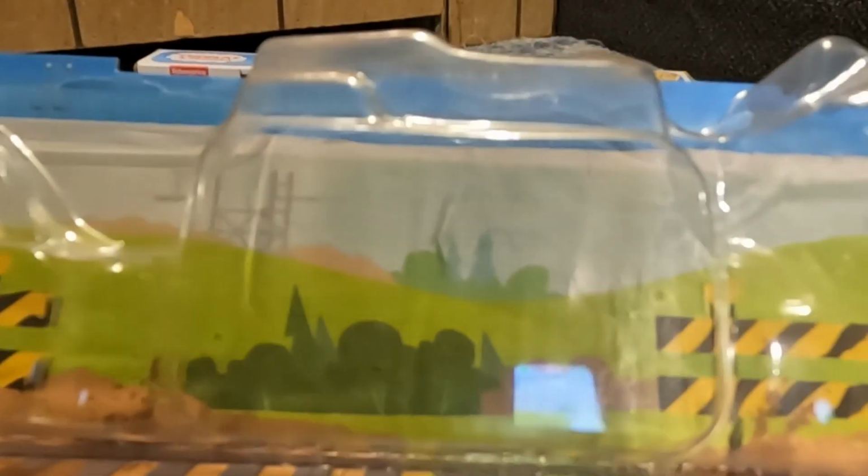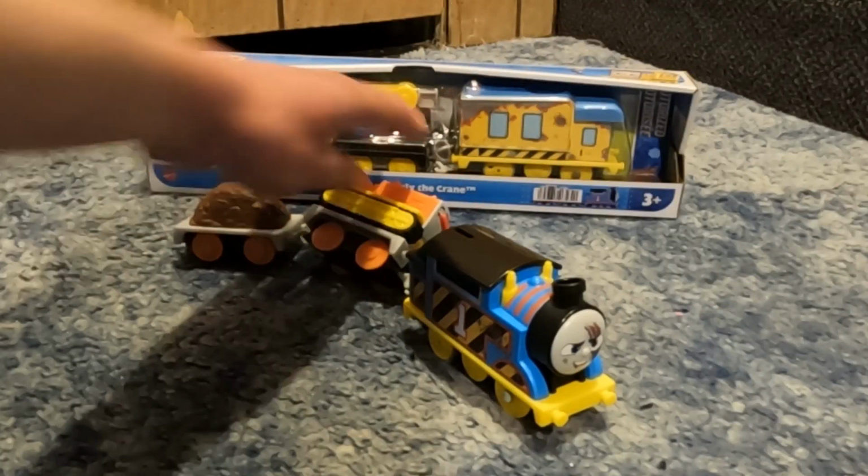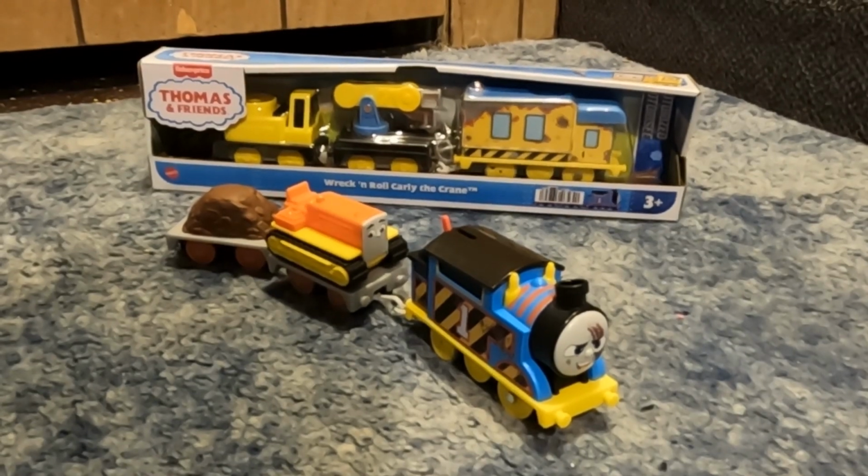This is a really nice background. I love this. They haven't done something like this where they make a special background for an item in quite a while, actually. So it's nice to see that. It's nice to see a special sort of background to the item you're getting. It tells you what sort of theme it is. Like, it's a construction theme. I like that. But anyway, here is Thomas and Terrence.